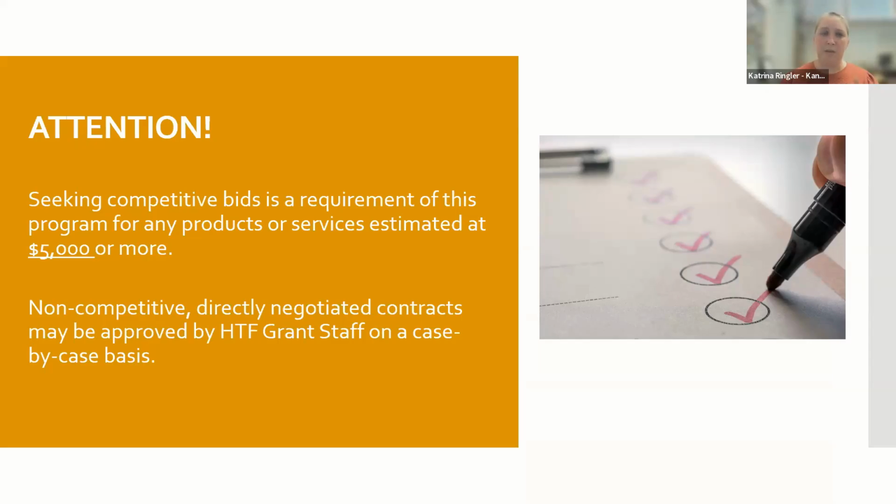Also, if you, as the applicant, the grantee, are buying materials, so let's say you're going to buy the paint or you're going to buy the lumber, and then hire someone to do the work, if you are expecting that material to be more than $5,000, there has to be a competitive process in place to buy that. If you're contracting with someone and they're going to be purchasing the materials, then that is part of their bid, and so that's fine.